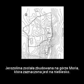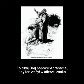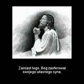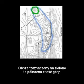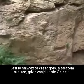Jerusalem was built on Mount Moriah, outlined here in blue. This is where God asked Abraham to sacrifice Isaac 2,000 years before Christ. God instead offered his own son to be sacrificed on this same mountain. The area outlined in green is the northern portion of the mountain and the highest area of Moriah, where Golgotha is located.